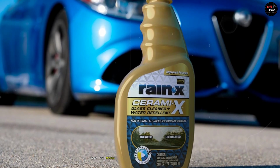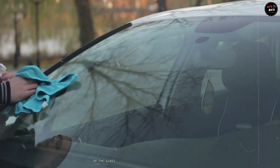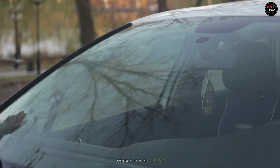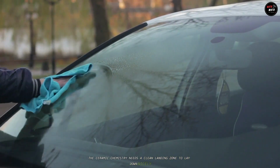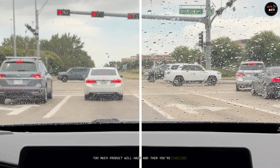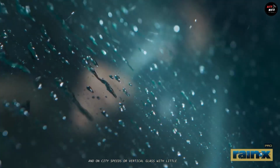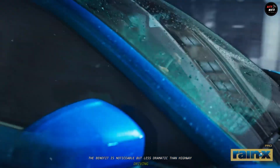Now the nudge. This can streak if the towel is even a little saturated or the glass is undecontaminated from old dressings, smoker's film, or silicone. The ceramic chemistry needs a clean landing zone to lay down nicely. It also doesn't behave well if over-applied. Too much product will haze, and then you're chasing smears. And on city speeds or vertical glass with little airflow, the benefit is noticeable, but less dramatic than highway driving.